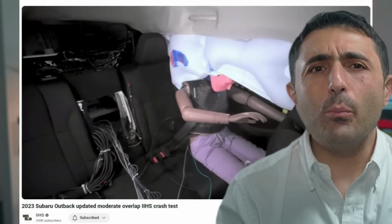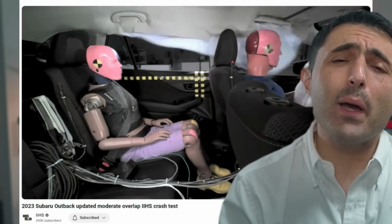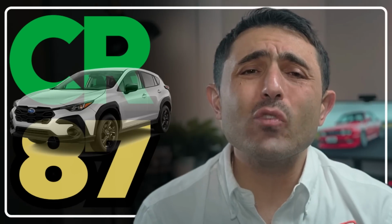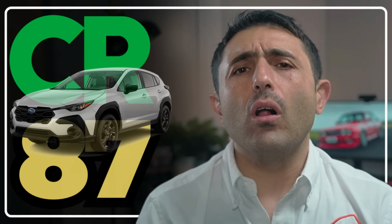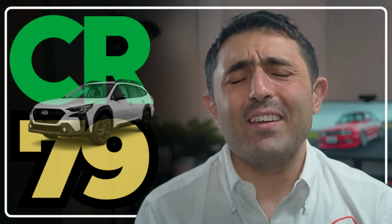Now, keep in mind, the vehicle being used for this test was a 2023, and in 2023, it was rated a Top Safety Pick Plus. However, in 2024, the IIHS made some changes to how it scores updated moderate overlap crash tests, and under this new criteria, the Outback dropped down to a Top Safety Pick, not a Top Safety Pick Plus. I will say, however, Consumer Reports absolutely loves Subaru as a whole. However, it loves the Crosstrek way more than it does the Outback because it was rated an 87 out of 100 overall. They did not, however, like the Outback as much, with the Outback scoring a 79 out of 100.